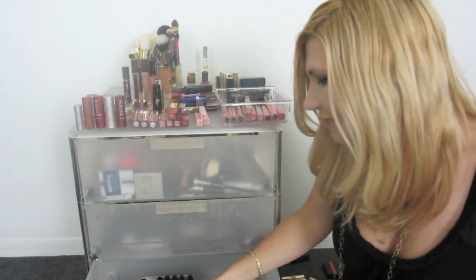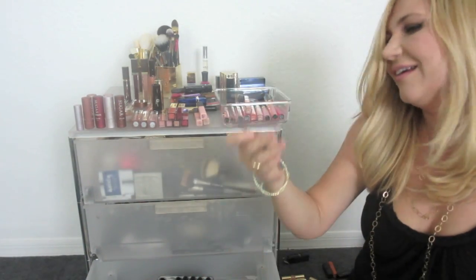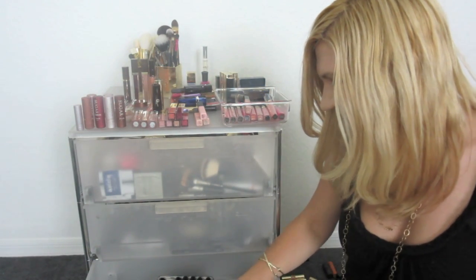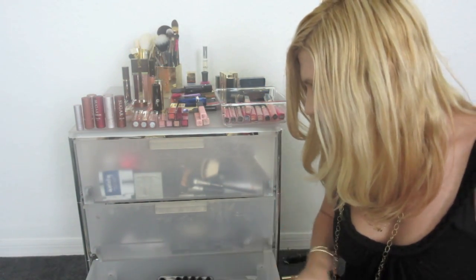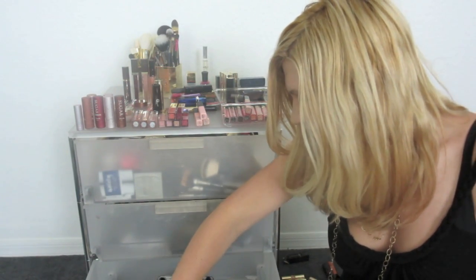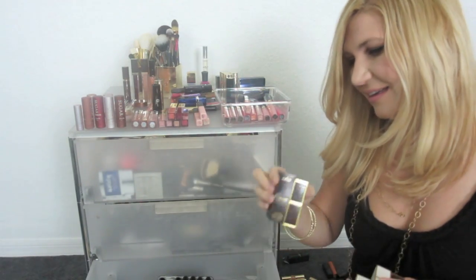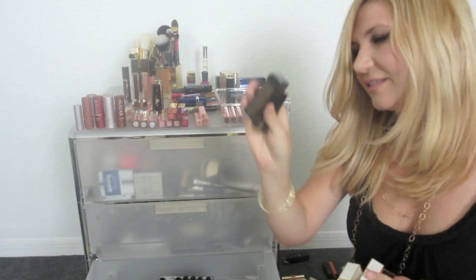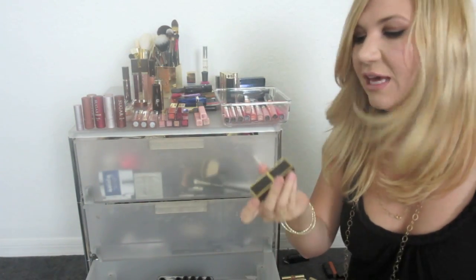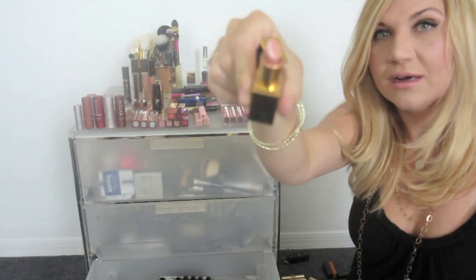And then I still have more lipstick. Are you kidding me? I still have more. I have another lip liner. Okay, we've got a couple of Tom Ford lipsticks. One is still in the package, and it's called Blush Nude. This is one of my favorite colors ever. I'm a big fan of the Tom Ford lipsticks. Let's see, we've got Nude Vanilla. Awesome color.